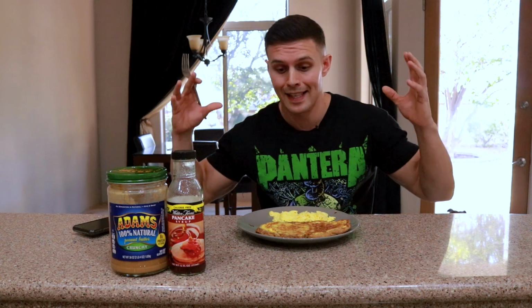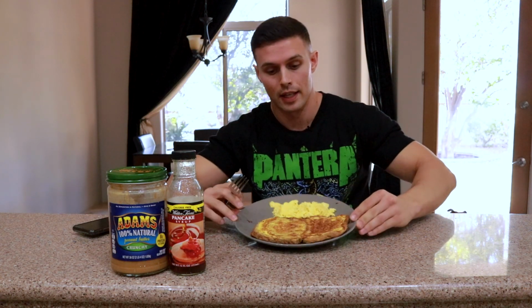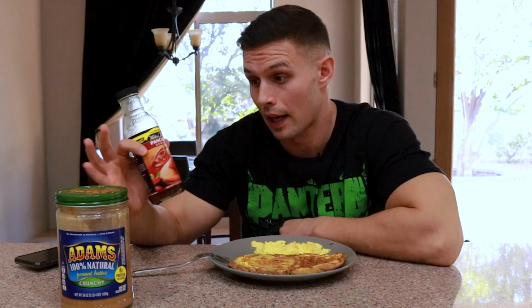So there you have it, guys. This is how I make my French toast. And then I just cook the excess. So I got a little bit of some scrambled eggs here. And this is my favorite syrup to use. This is the Walden Farms syrup, best tasting 0-calorie syrup that I think is available.